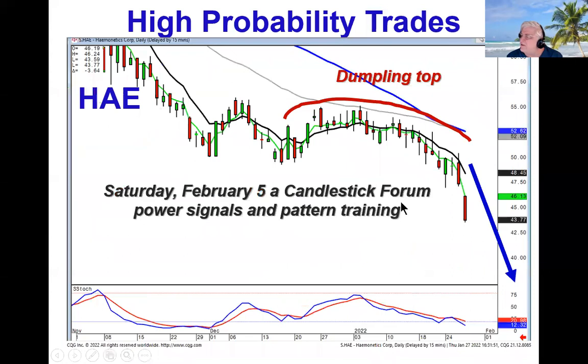This has allowed us to stay short or go short in what we call the power patterns. A dumpling top is the opposite of a fry pan bottom. What's the expectation coming out of a fry pan bottom? A strong price move. So we'll use this as a plug to say, join us Saturday, February 5th. We're going to be doing a full day training on the power signals and the power patterns.